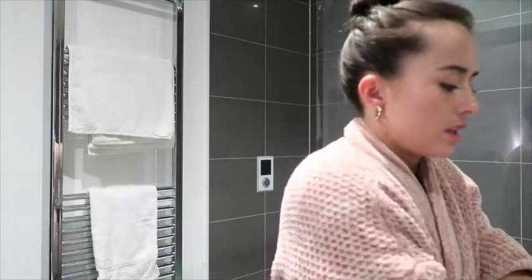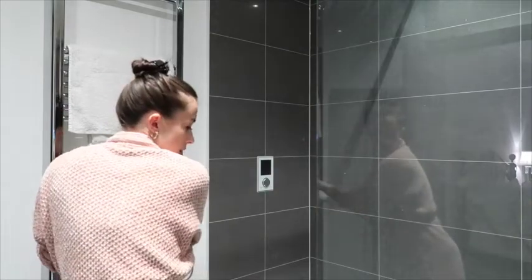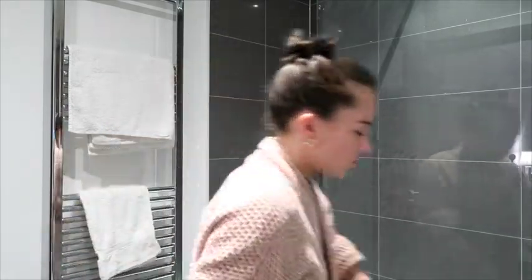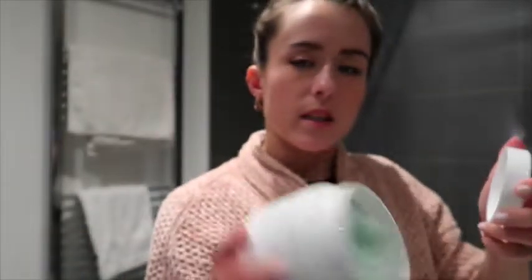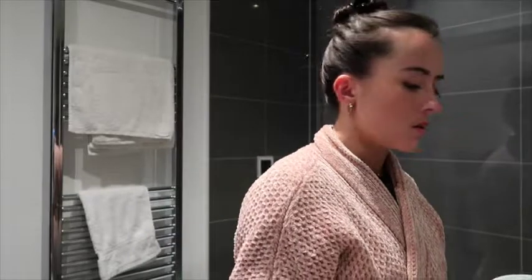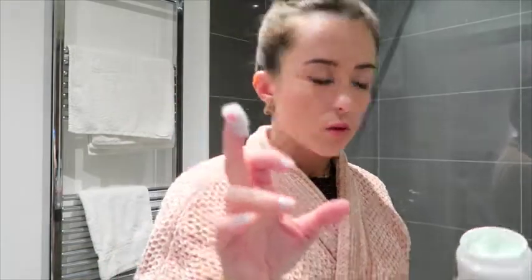Right. I'm just gonna wash my hands first, because I'm not gonna touch my face with dirty hands. So what I'm going to use first is the pharmacy cleansing balm that I showed you earlier. I think I showed you earlier. Which is this Green Clean makeup cleansing balm, and it's literally just a little green balm that I use. Really don't need a lot. A little does go a long way. It's this much on my finger. Then I just rub it in and put it on like that.